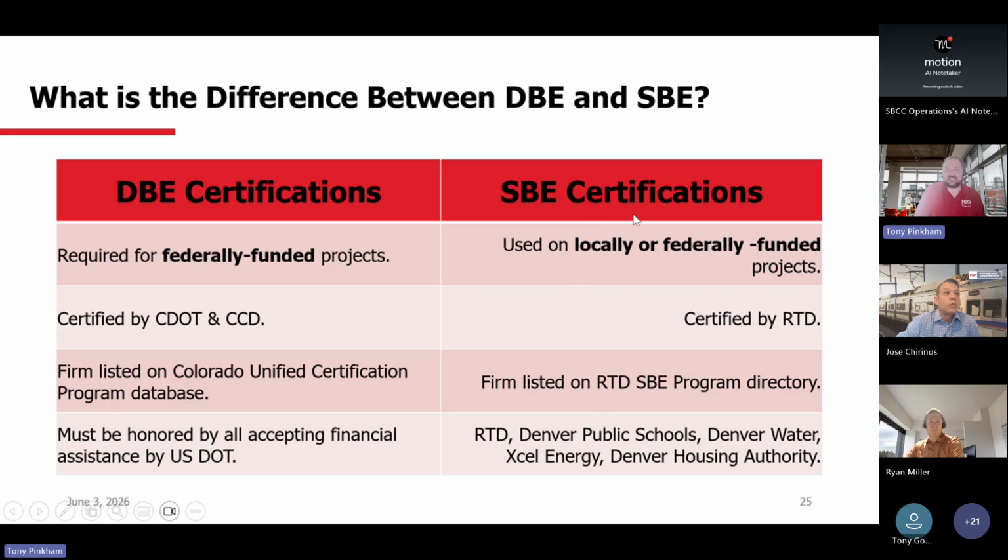Here at RTD, I'd say, and I'm sure Dane and Ryan are pretty good resources on this, probably 90-95% of our projects are locally funded projects, so that makes the SBE certification a little bit more important, because we deal a lot with locally funded dollars, but we do have some federally funded projects that we are trying to implement SBE goals on. For DBE certifications, you could acquire your certification through either the Colorado Department of Transportation or the City and County of Denver.